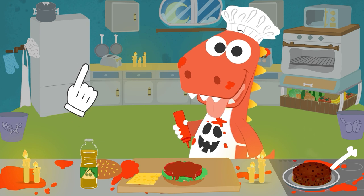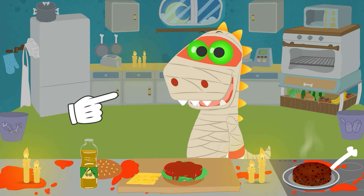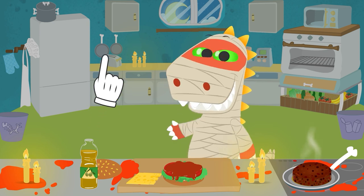I think you're going to need to change again. Oh, if only we could have an anti-dino stains costume. But Eddie, you are not going to scare me with your mummy costume. Though it is a good idea, wearing a costume made of toilet paper so you don't get all dirty.